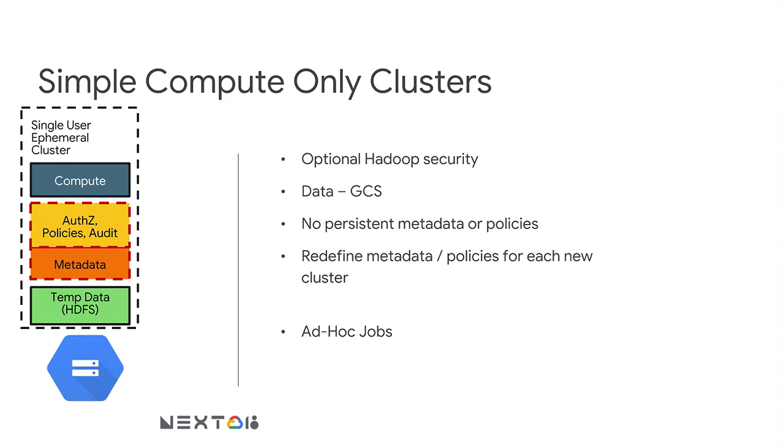So your first step is to say, I'm going to have compute. I have a temporary HDFS only for temporary data on the cluster, and the main storage goes to GCS over here. And in this system, Hadoop security is optional. You can instead rely upon cloud security, which includes IAM, network security rules, to make sure only certain people have access to the system.